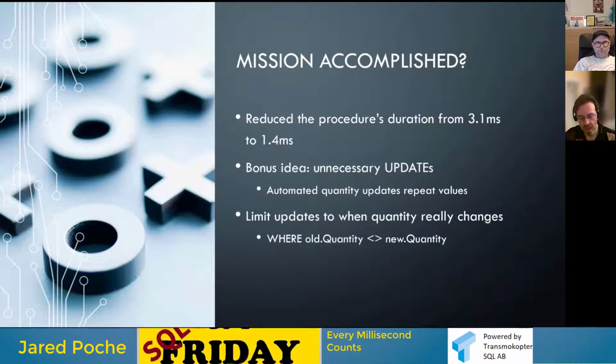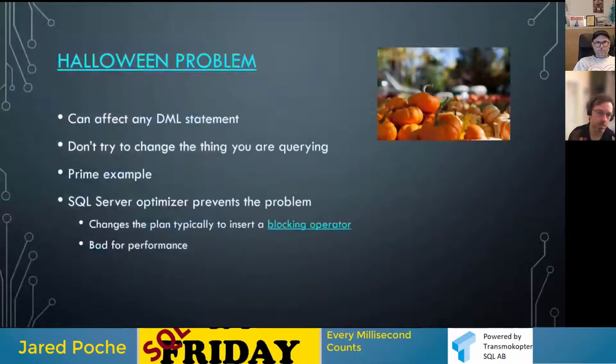So what if we limited the updates to when the quantity is actually different? What if we took our update statement and just put a clause like this? We're going to run this update statement and change these values, but only where the old quantity is not equal to the new quantity. It seemed like a wonderful idea, but this actually caused our stored procedure to take longer to run, and the reason was the Halloween problem that I alluded to earlier.